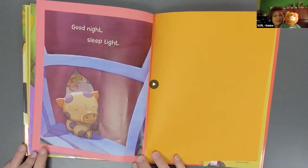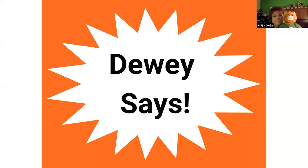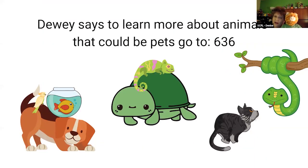So like Olivia said, sometimes we have stuffed animals instead of live animals, but I'm sure all of you have different animals that you keep as pets. So Dewey says, we've been talking about Dewey and how we organize books in the library. So Dewey says, to learn more about animals for pets, go to 636 on the nonfiction side of the house, and you'll find all kinds of animals there that you might want to learn a little bit about. Remember, anytime you're looking for facts, you go to numbers, and facts are things about animals or whatever topic that you want to know more of the truth about, right? And specific information. And all of our fiction books are under letters by the author's last name.